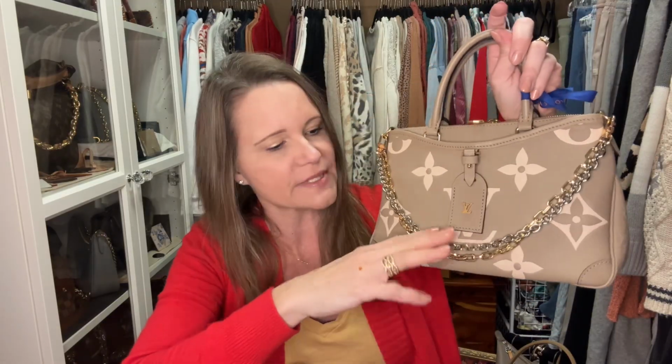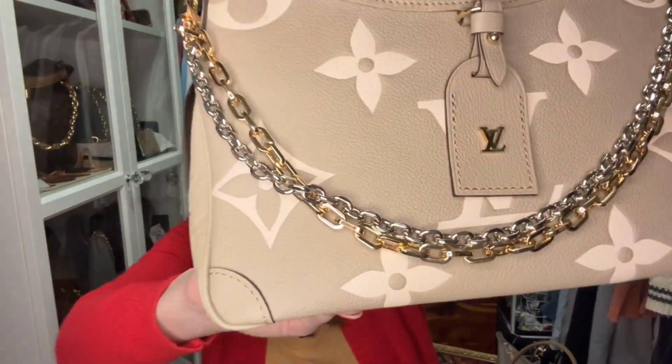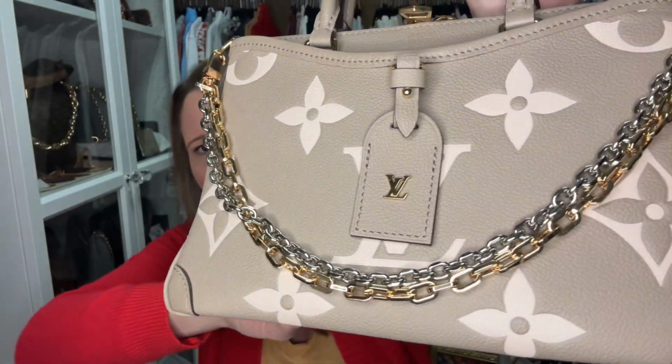Another similar style I have is the Trianon PM, and this particular chain is the longest length of the chain charms that Next Fashion and I collaborated on. So I believe it's around 16 inches from the base of the clip to the base of the clip. And you'll see it's a combination of the candy box chain and I believe the dancing Rolo chain in the silver and the gold. And it is quite beautiful on this particular bag.